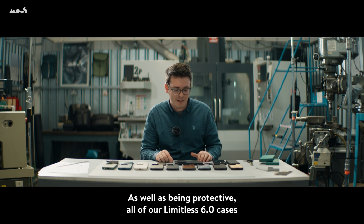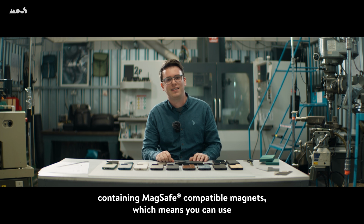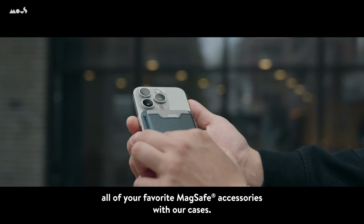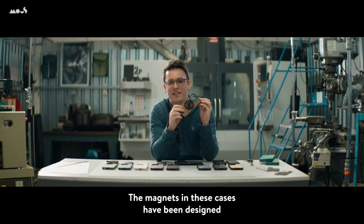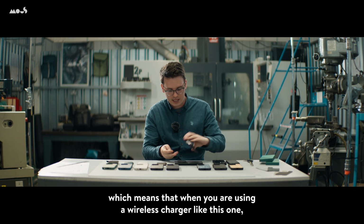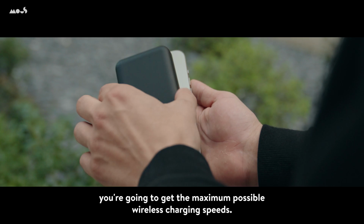As well as being protective, all of our Limitless 6.0 cases contain MagSafe compatible magnets, which means you can use all of your favorite MagSafe accessories with our cases. The magnets in these cases have been designed according to Apple's design guidelines, which means that when you're using a wireless charger like this one, you're going to get the maximum possible wireless charging speeds.